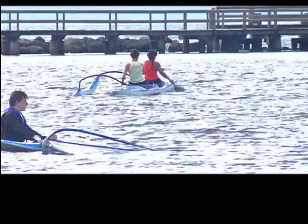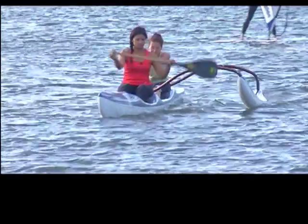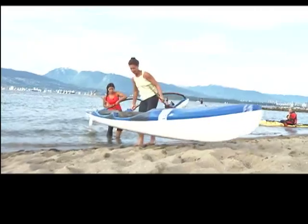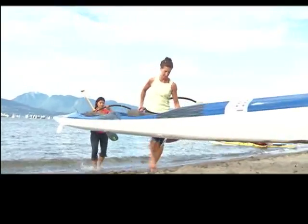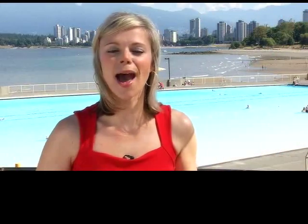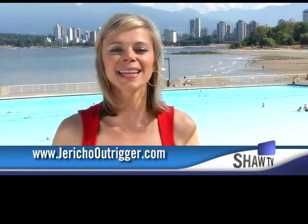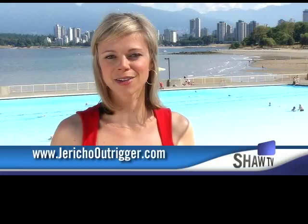And with a setting like this, who wouldn't want to be here? Paddling out here at Jericho Sailing Center is the best place in town. In Vancouver, I'm Melanie Pineda for The Express. The club is sending 14 paddlers to the Cook Islands in November to compete in an event called Vaca Eva. It's a 5-day racing series considered one of the most challenging in the world.